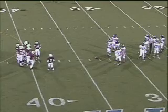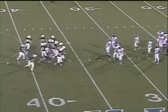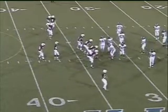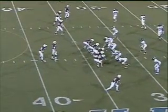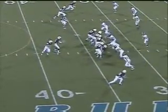What do you do, Dave? You know what, I look for a pass here. Well, Paul, they're really in 4-down territory, so I still look for them to pass, but they've probably got 2 plays here to pick up a couple yards.